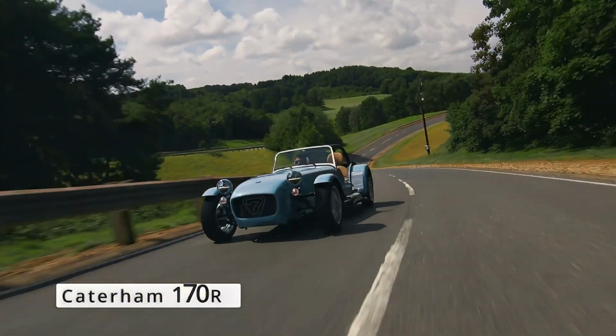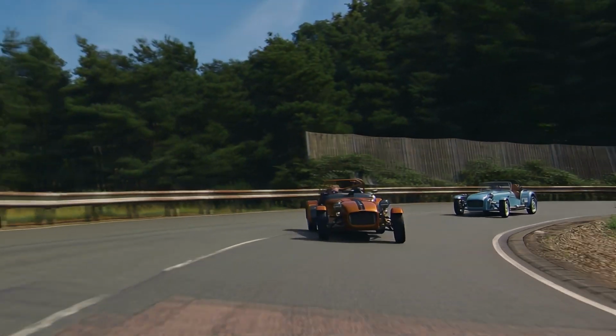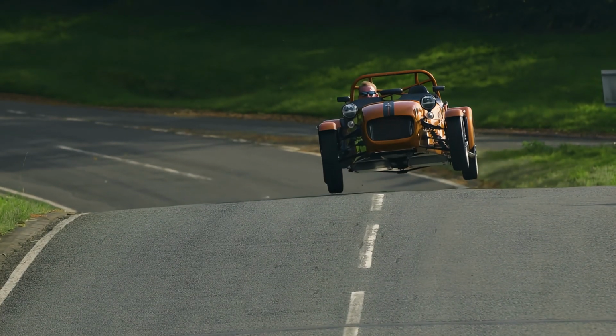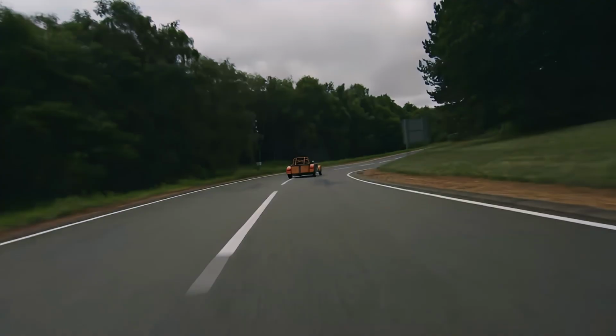Looking for a compact car with a punch? The Caterham 170R is a lightweight sports car designed for speed enthusiasts who crave agility and performance. With its retro design and modern engineering, this car offers a thrilling ride, combining classic style with today's cutting-edge automotive technology.